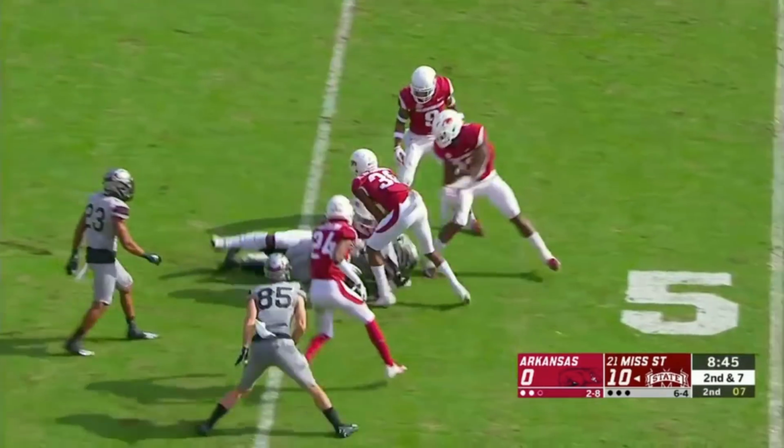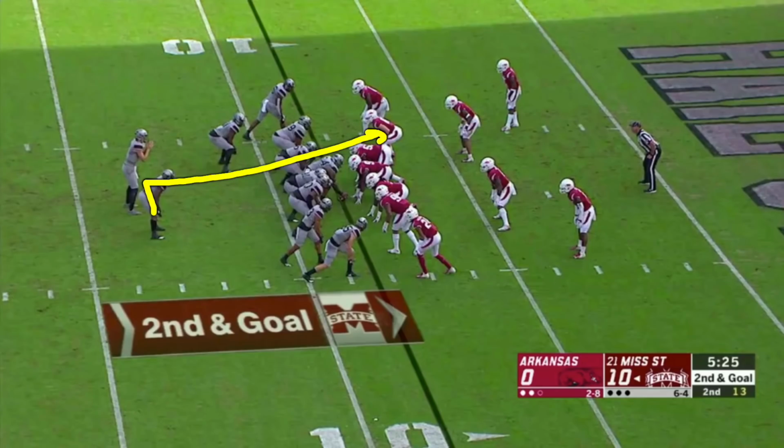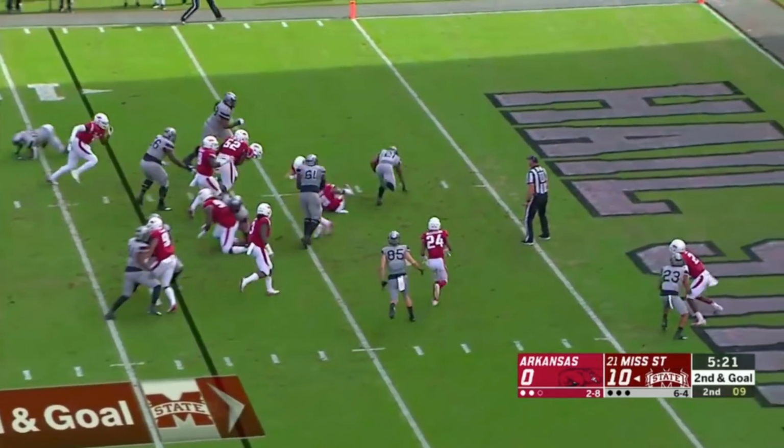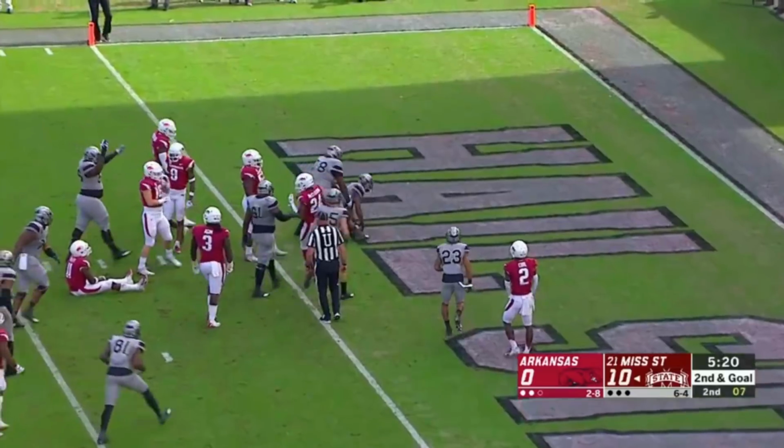You got to get that first block, and if you get that, you can make big yards. Nice job by the receiver. Big play. They're going to zone this backside with the tight end coming across and throwing that block on the front side right here. You get through there, run over the safety, and get in the end zone.